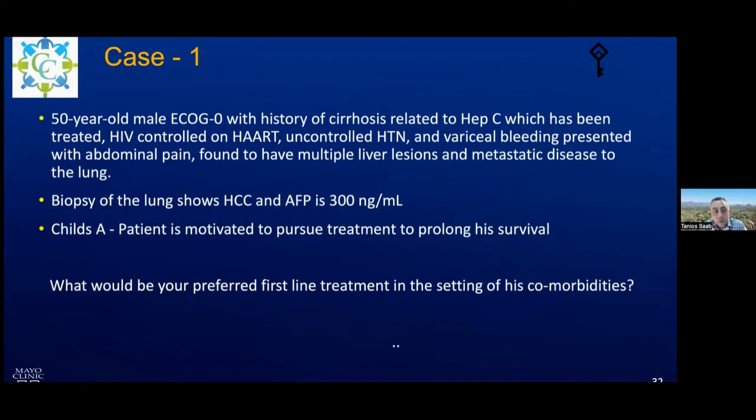So Child-Pugh score of A, variceal bleed that's under control, not immunocompromised, as many of these HIV patients now are pretty well controlled with adequate HAART therapy. This is a patient I would consider atezo-bev as one option. There is a little risk, mostly the risk of bleeding is a little bit higher. But since this is well controlled, this fits the criteria of acceptable risk.